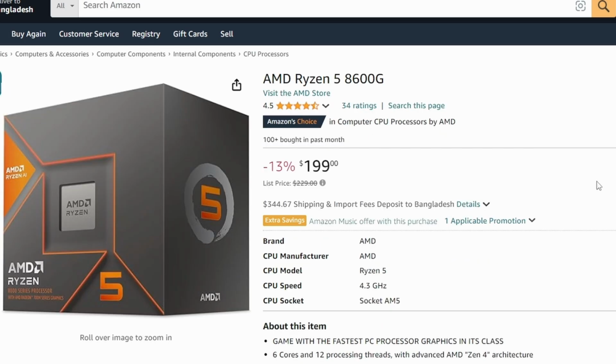Not only that, the Ryzen 5 8600G got a double-digit price cut, which is surprising. 13% from $229 to $199 is surprising because now at $200 or under, you can get this particular processor, which kind of makes sense. It should be the pricing. I think this deal is pretty good. 13% is not so much, but still, considering it's a newer processor or newer APU, it's a good deal.